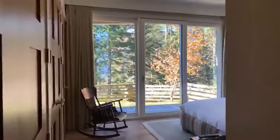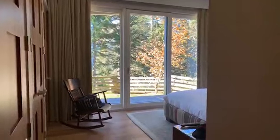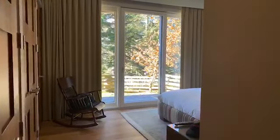So here's what's cool. Everything in the house is electronic. So like I just push a button and it closes the drapes.